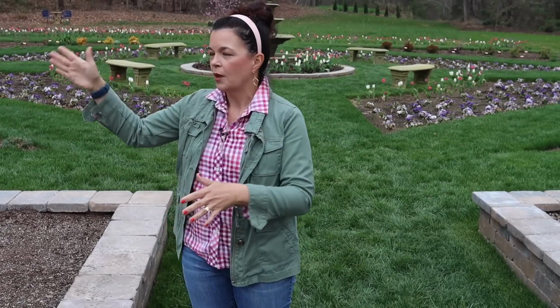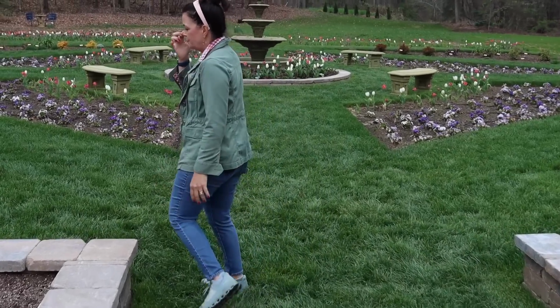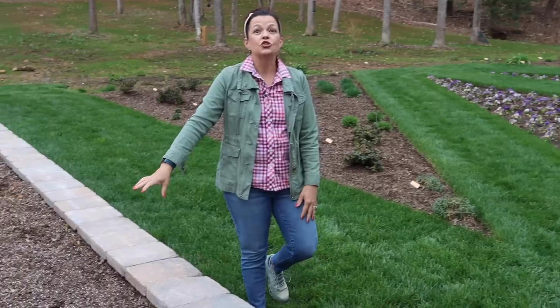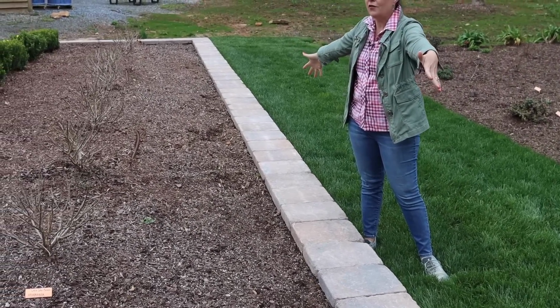Bicolor flower, upright, continuous bloomer. So boom, boom, it is going to be gorgeous. Then down the front, we have a lot of open room right here. This is where I'm going to have so much fun doing a mixed planting of annuals.